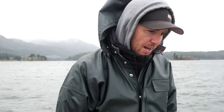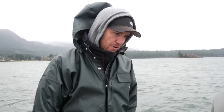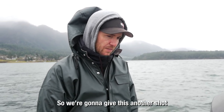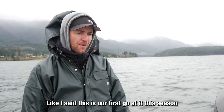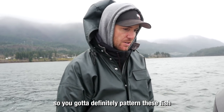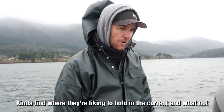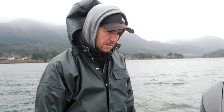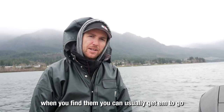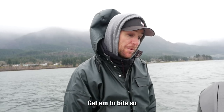So first spot was kind of quiet, so I'm just gonna move a couple hundred yards downriver. They're usually kind of laying around this flat somewhere. We're gonna give this another shot. Like I said before, this is kind of our first go out of the season, so you gotta definitely pattern these fish and kind of find where they're liking to hold with the current and whatnot. Generally, one thing that's nice about sturgeon fishing is when you find them, you can usually give them a go, give them a bite. So.